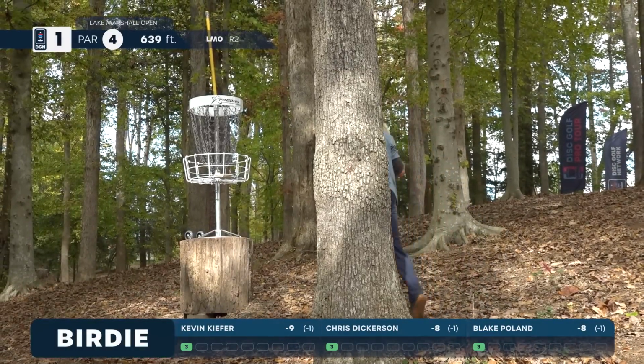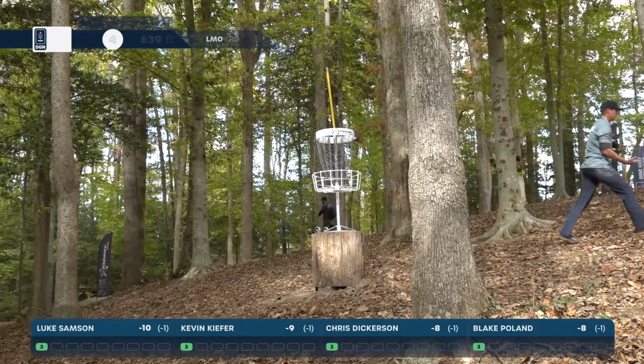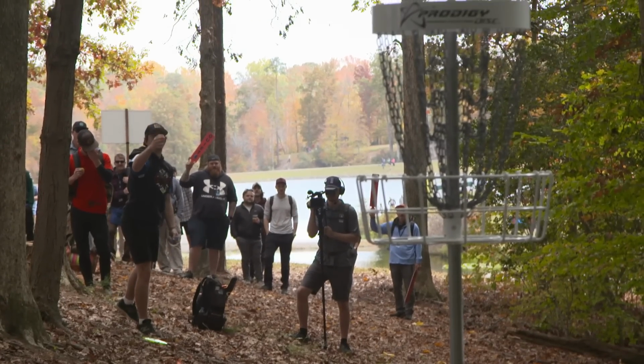I'll take that. Luke does his part in that star frame for our lead card, and they are off to hole 2. We'll get your slow-mo. Kevin, oh, yeah. Look at this make.